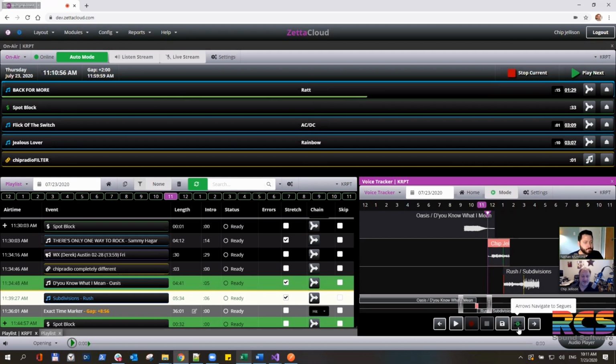I want to hear every segue and make sure that the segues that have been set up by Zeta Go, by Zeta Cloud, sound exactly right, so that the cue points, the segue point for example, was set correctly in the asset. And if not, or if they see an opportunity where they might want to change that, they can do that.